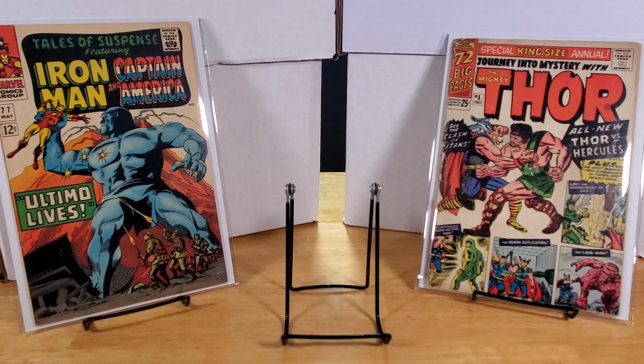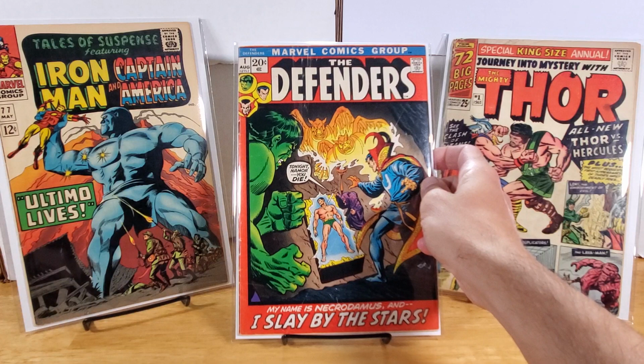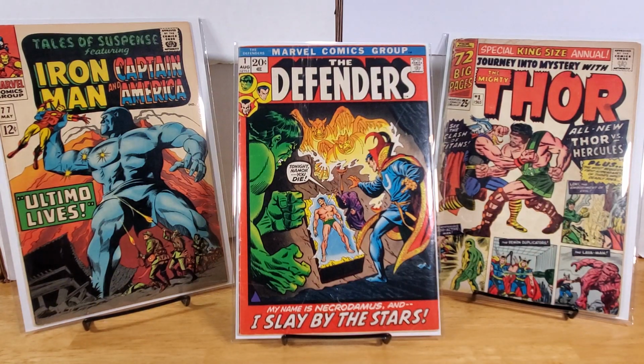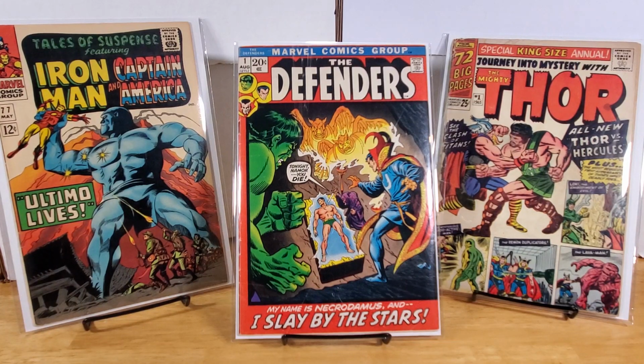And lower grade, but this book, again, way more expensive than it used to be. Defenders #1, first team appearance of first solo title, not the first team appearance. I think that's that Marvel Feature issue. First appearance of Necrodamus. I think that's how you say it. This one worked out to about $32, but it's definitely lower grade. A lot of creasing, probably a low VG range, I would guess.